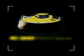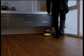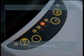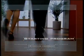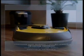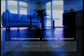The Robo-Cleaner from Karcher. The Robo-Cleaner will change your life because it vacuums your floors even when you are not at home. You have a choice of 4 cleaning programs. The Robo-Cleaner vacuums up to 15 square meters an hour.